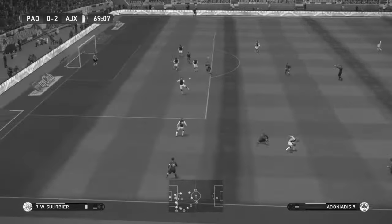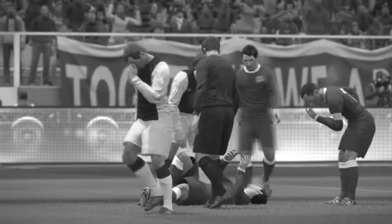Tries to dink it in. And he certainly caught him there. It's a free kick. Well, there is concern on the faces of the players standing around him here.